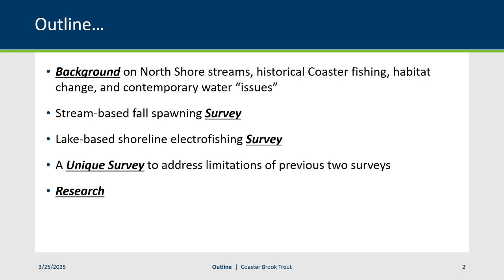I'm going to give a pretty detailed background of our North Shore streams on the Minnesota coast, historical coastal fishing that has occurred, habitat change through time, and contemporary water issues that we tend to see nowadays. We have a stream-based fall spawning electrofishing survey that we conduct. We've been doing that since 1997.